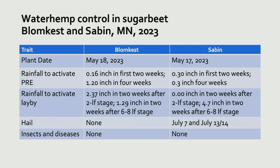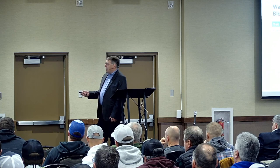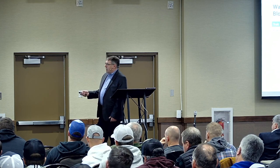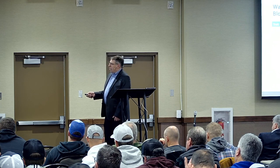When I contrast the 2 sites a little bit, our planting date, we're within 1 day of each other at the 2 sites. You can see at our Bloomquist site, we didn't have very nice rainfall quantities until we were past the 2 weeks. In that 2 to 4 weeks, we started getting some rainfall. At Sabin, 0.6 of an inch within a month, which is also on the light side. It was maybe enough, though, to activate some of our pre's up there. And then during our lay-by period, the rainfall was a little inconsistent.